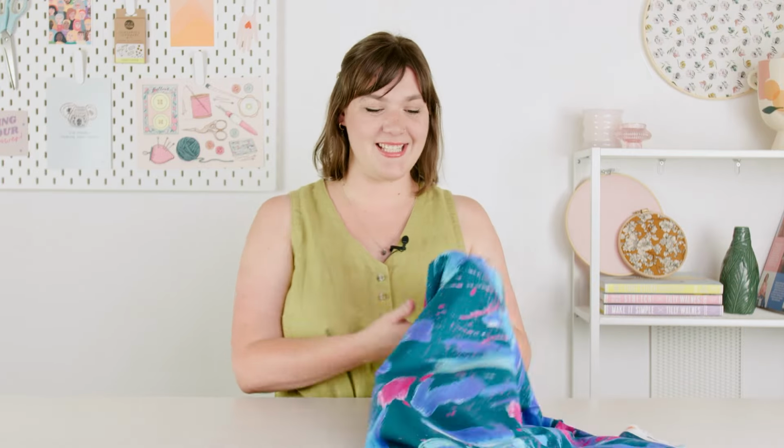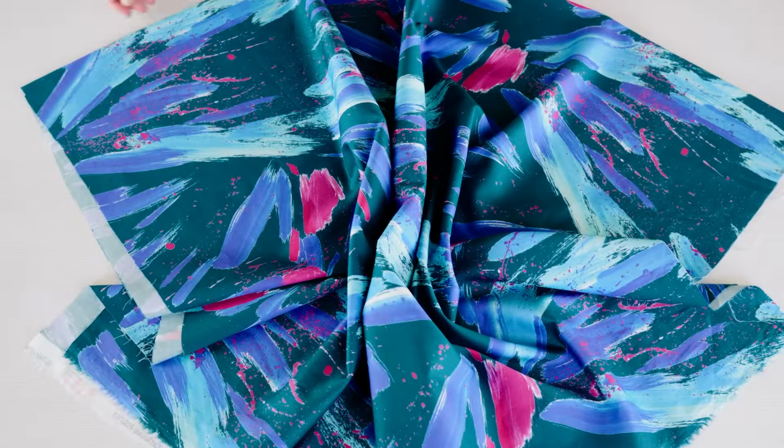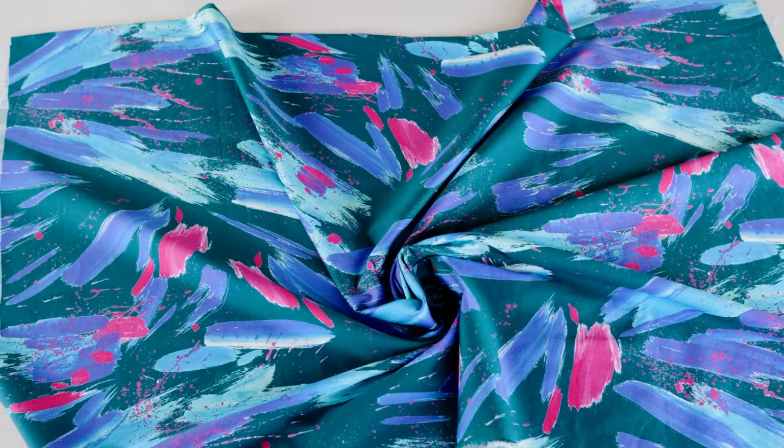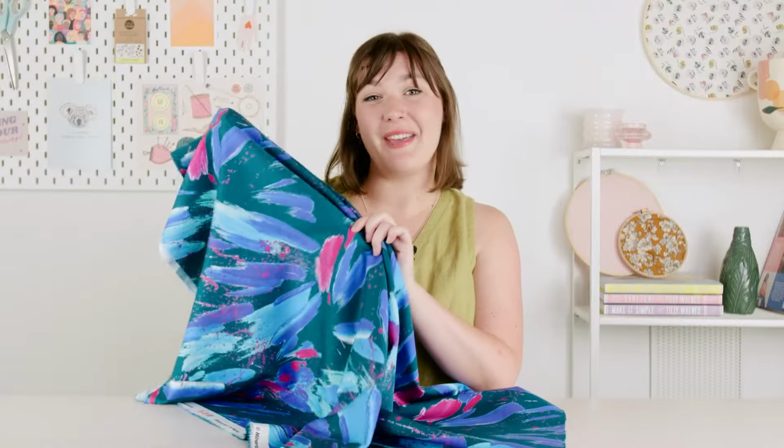So for this dopamine inducing power suit, I have our Minerva exclusive cotton sateen. This is the print Dynamic Brush Strokes. It is 100% cotton. It is slightly heavier than a cotton lawn, but it has a similar drape, and I love the colors in this print. They are so vibrant and fun with this bright purple and blue on the petrol background. But for me, it is this hot cherry pink that sold me on it. It is so beautiful and I absolutely love it.